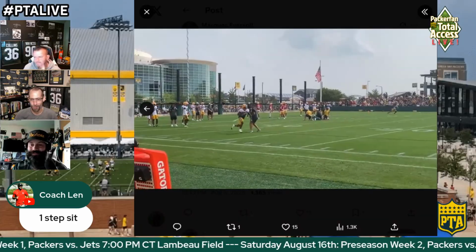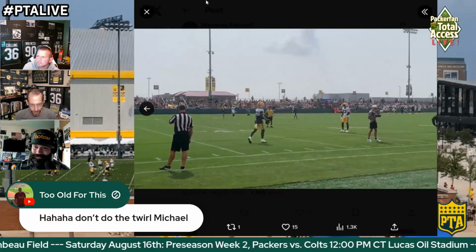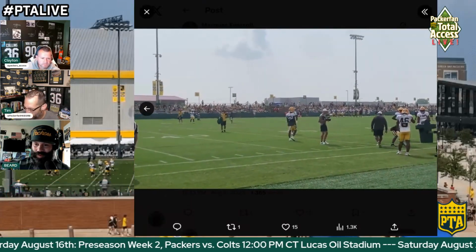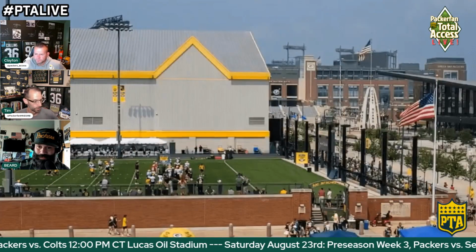Yeah. There you go. Anything else on Matthew Golden, boys, before we move on to the next topic here? Yeah, Offensive Rookie of the Year, 2025. Let's go. Book it. Yep. Love it. All right, so there you go, Matthew Golden highlights.